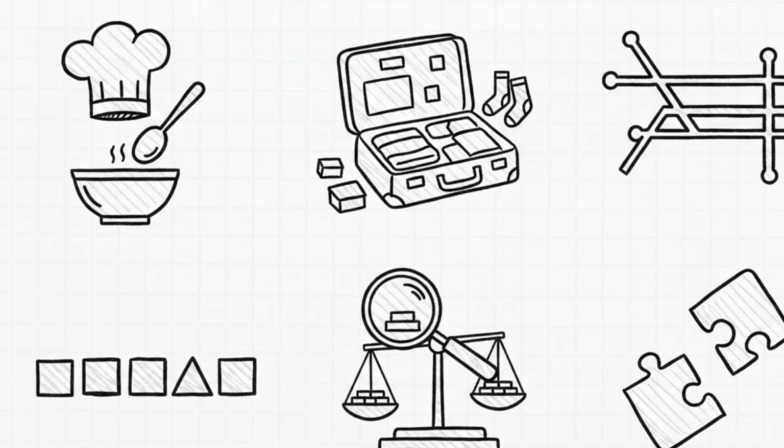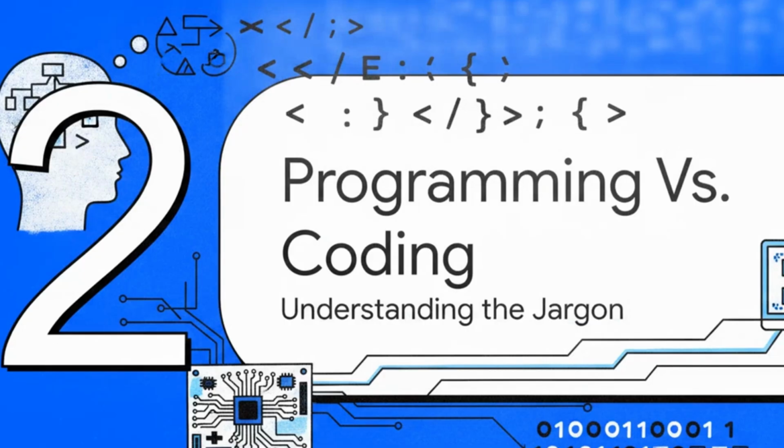Add in pattern recognition, evaluation for making judgments, and logic to predict facts, and boom! Master these 6 concepts, and you are a computational thinker, whether you ever write a single line of software or not.